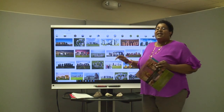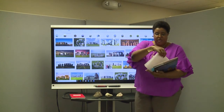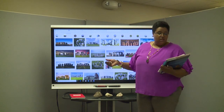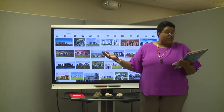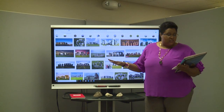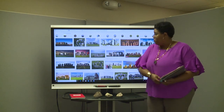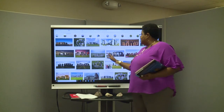This is it. It's an ancient site. It actually is a World Heritage Site. It is in Western England. It was built over 4,500 years ago, and it was done before people could actually write. And so it was built around the same time as the pyramids in Egypt. And so it is really, really fascinating.